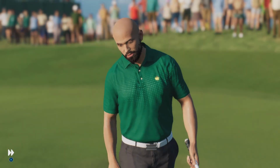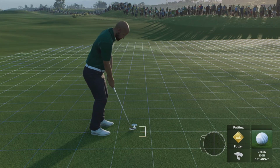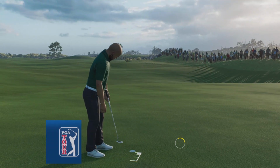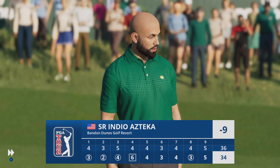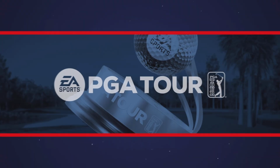That's half a ball away from going in. Very well read. Just a tap-in there for par at the 9th. And he'll go out in 34, 2 under par for this front side.